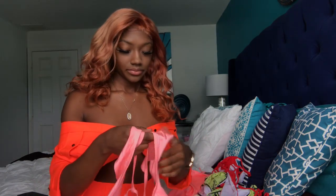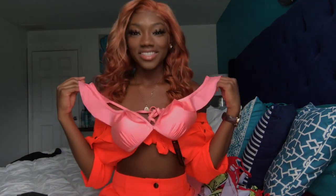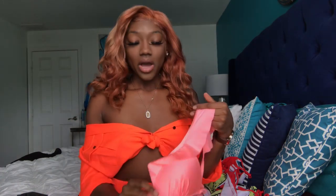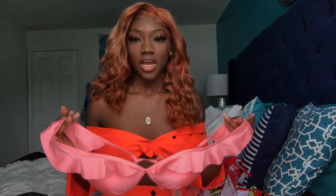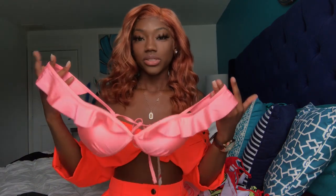These are the tops. This is how it looks. It's so cute. I love the ruffle design and the cup. I got this in a small, because I wasn't sure, I barely have boobs, so I have to get a small so that the cup is small. But this is it. I'm gonna show you guys how it looks on.